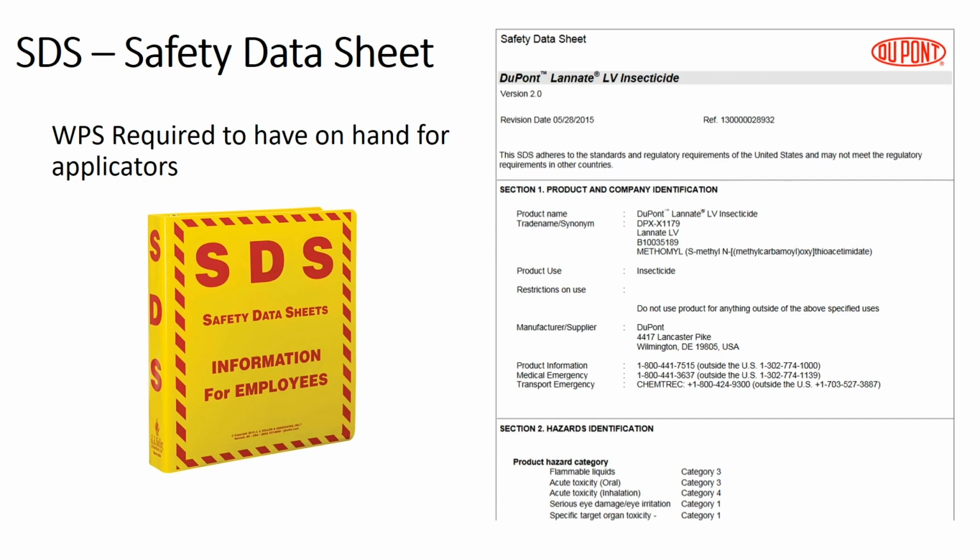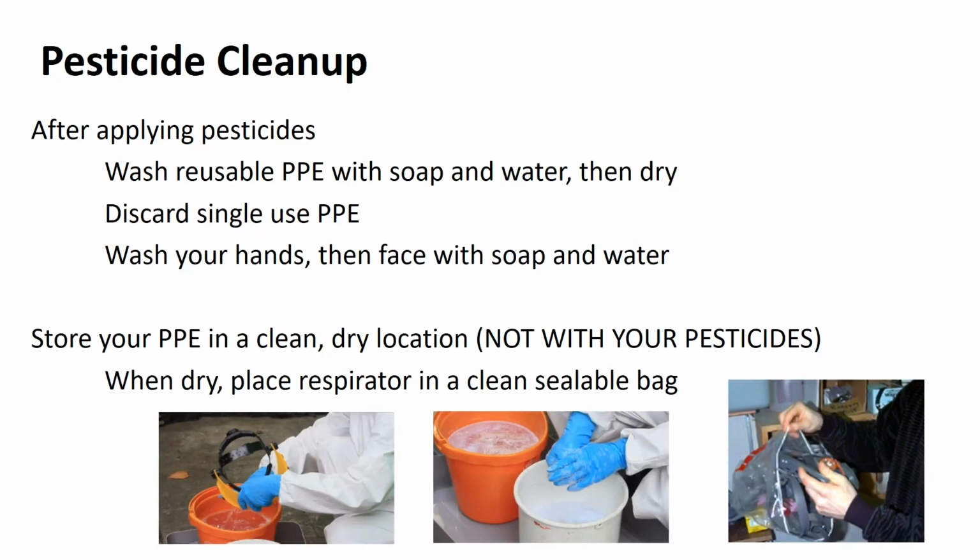Good information, Phil. Okay, so pesticide cleanup. After applying pesticides, we want to make sure that we're washing any reusable PPE with soap and water and letting it dry. Sure. It's really important to do that. Anything that's a single-use PPE, don't try to stretch that out. Go ahead and discard that. It's probably got some contamination on it, no matter which way that you think. Just throw it away and reuse new single-use PPE. Always wash your hands and face when you get finished cleaning up everything with soap and water.